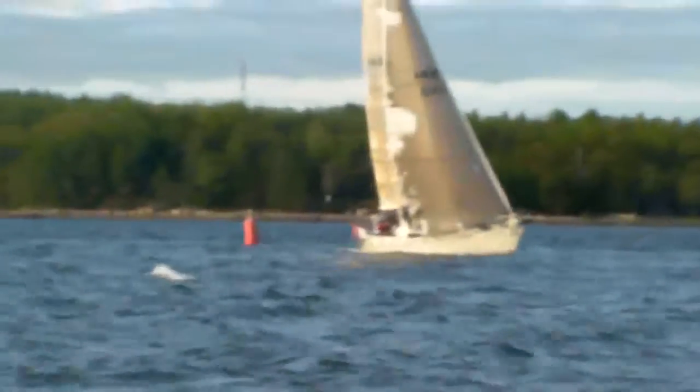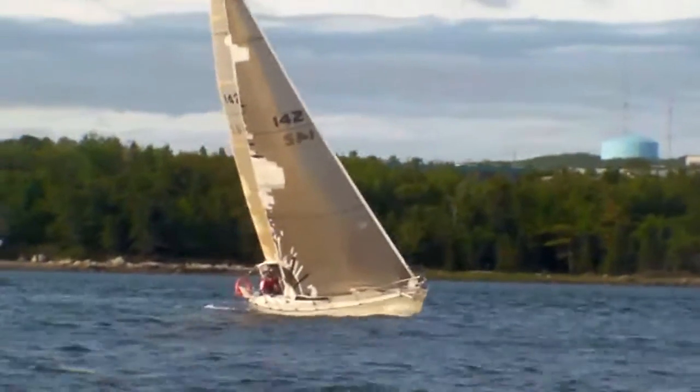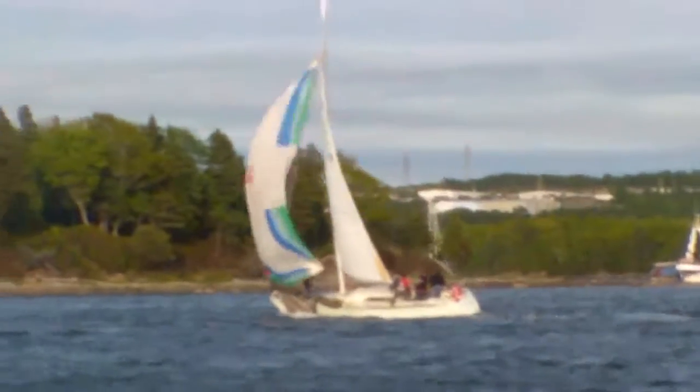Alright, and then we got Defiant. Not as much going on. He's just a lot of patches. J30 was moving. Yeah, he's got a lot of patches. It's held together by duct tape.